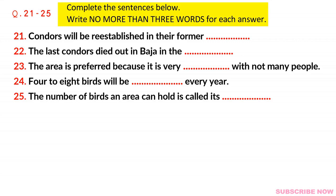Our recovery plan for California condors requires us to re-establish the birds in as much as their former range as possible. Baja, being the southernmost recent range for the California condor, works well in that they were only recently lost from the area, mid-1930s, and considerable habitat still remains.